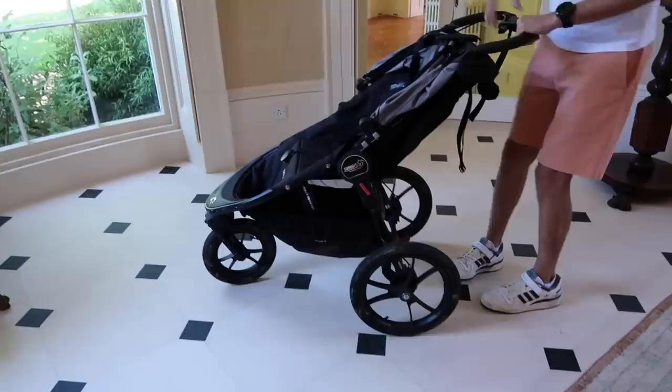So where we live, we have lots of really uneven fields that we walk around with the dogs, and we also have lots of thick gravel paths, not tiny gravel, but big rocky paths. And the yo-yo would no way push on them, and the Cybex didn't push on them either. So we ended up getting that, and also for running, and we used that loads. So we've kept those two, and then we've got a new buggy, which I'm really, really excited about.